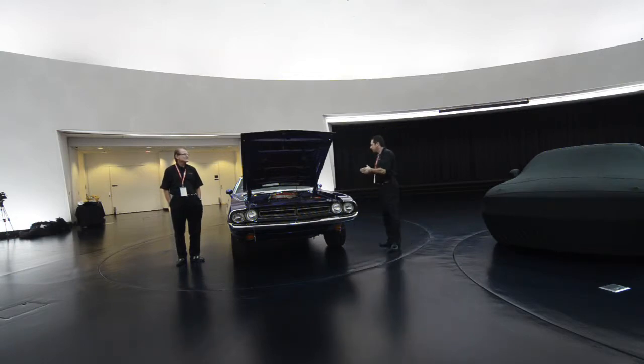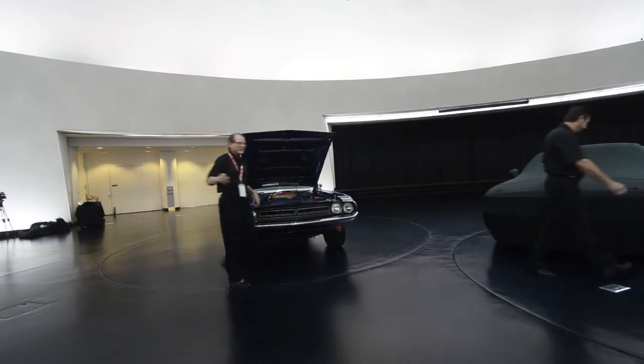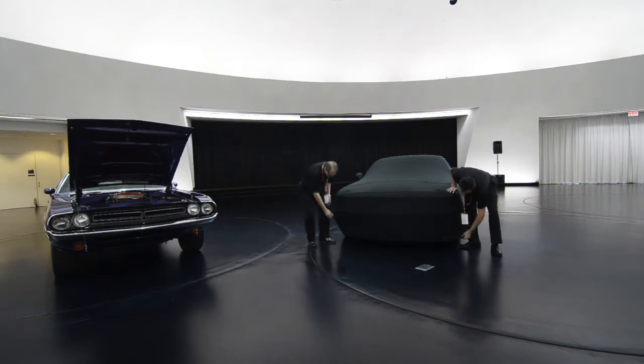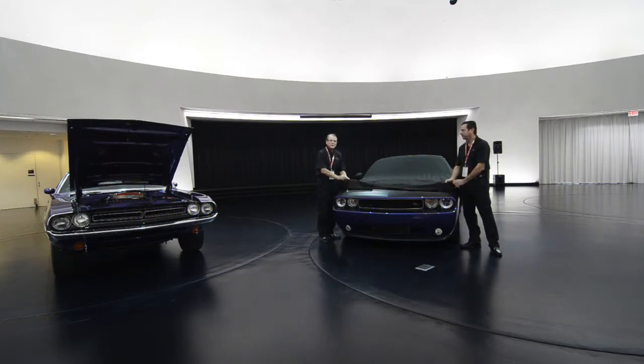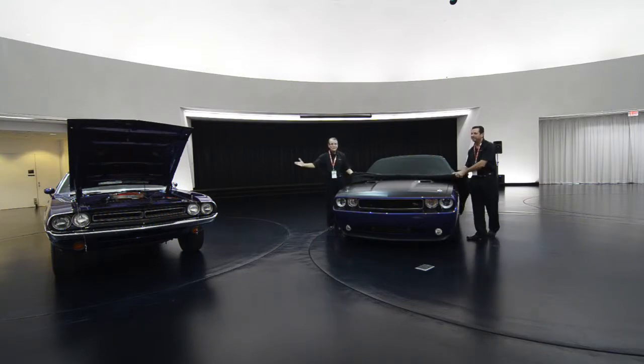Moving on from this car, let's talk about this one. Well, we're unveiling it. This has 22,000 original miles. And a few years ago, at the peak of the enthusiast marketplace, this thing probably could have sold for $500,000. So appreciate what you're looking at.